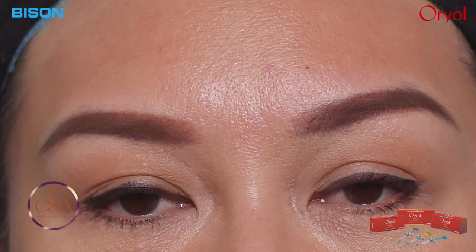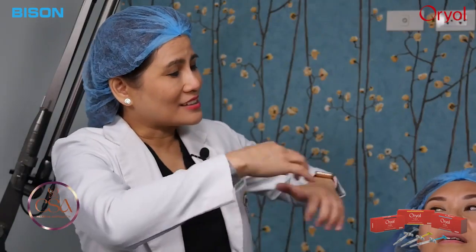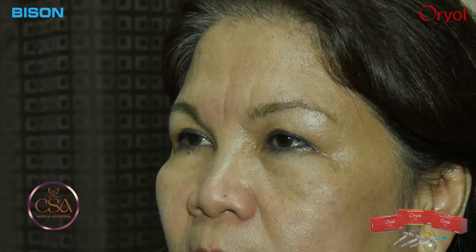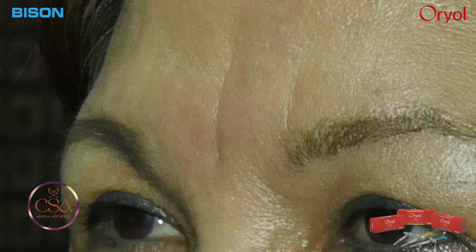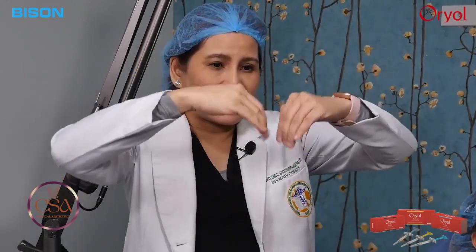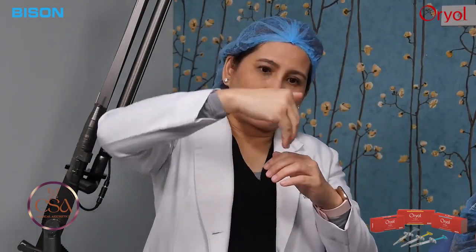What about static wrinkle? It's something already etched in the skin. It's already there. So how do you address it, Doctor? Well, it's a different kind of treatment. It's not Botox. You notice, even if you had the Botox injection a month ago, you still see an etched line there. Because what's happening with the movement of the muscles is you're pulling the skin inwards. You're contracting the muscle, then the skin is being pulled inwards.